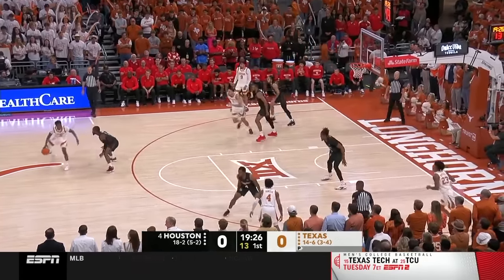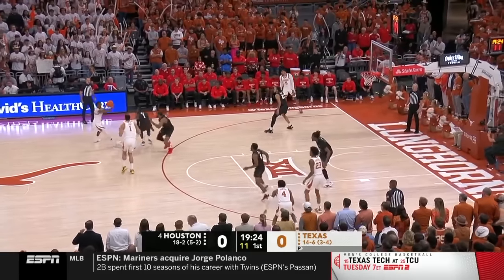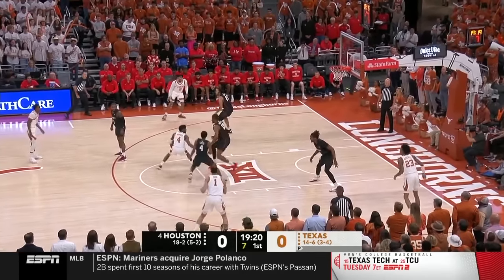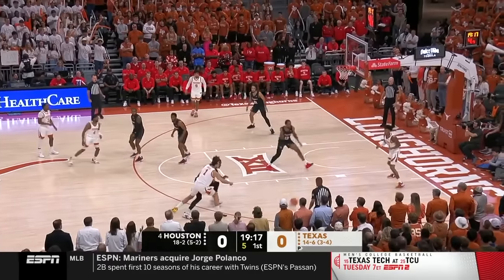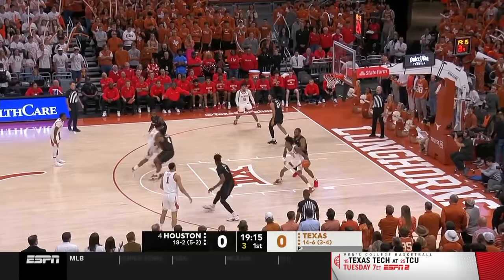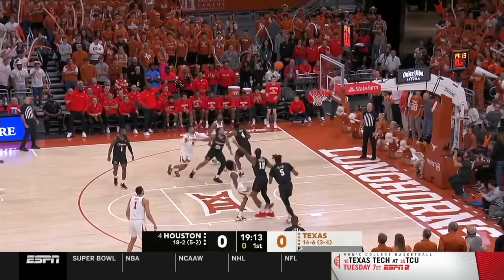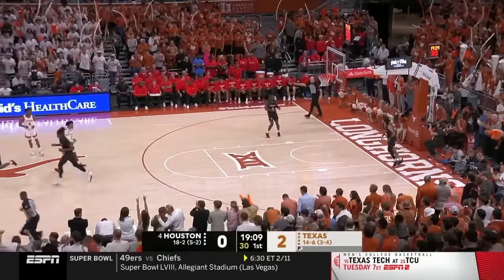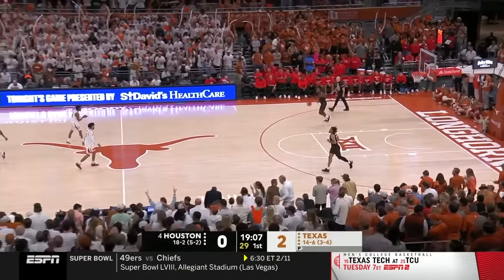A-Smith with the ball, and he can really score, and he's got as good a defender as there is on him in Jamal Shedd. Dessou gives off to Hunter. Shot clock is under 10. Mitchell with the shot clock winding down, looking for space. And he hits! He's made some serious improvement this year.